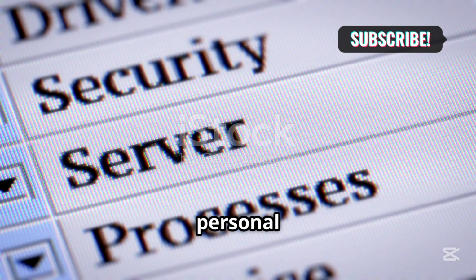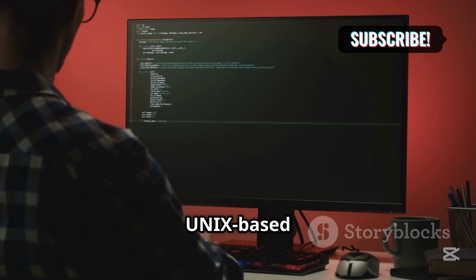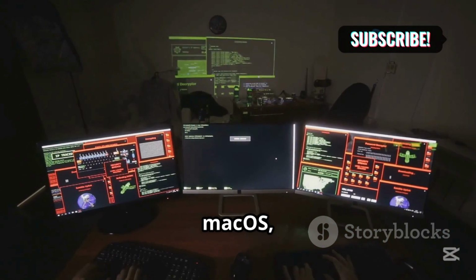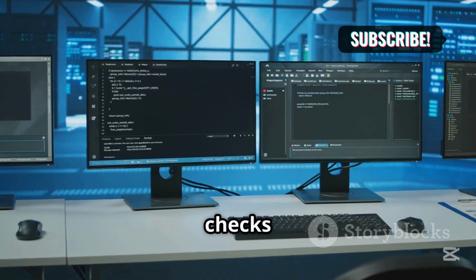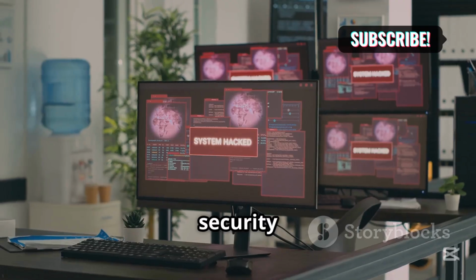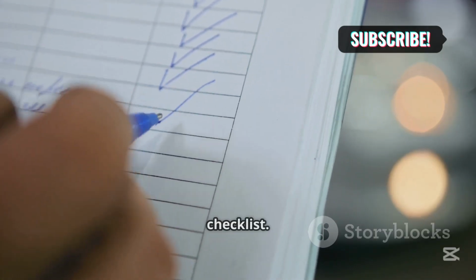Meet Lynis, your personal security scanner. Lynis is a security auditing tool for Unix-based systems. This includes Linux, macOS, and BSD. Lynis performs an extensive health scan. It checks many parts of your system. It looks for security weaknesses and provides suggestions to harden it. Think of it as a very smart checklist.